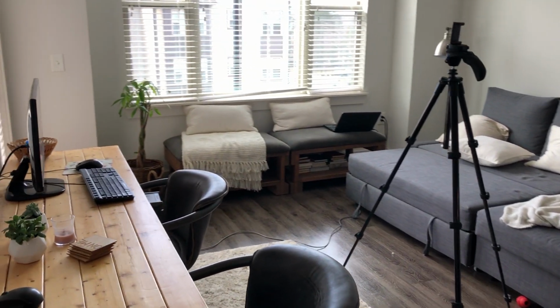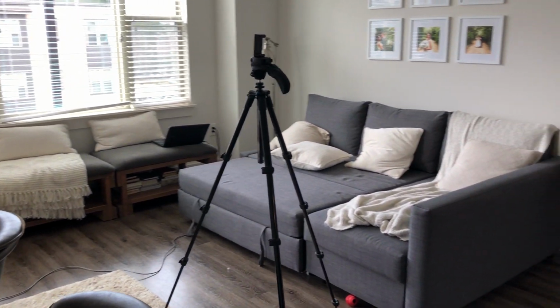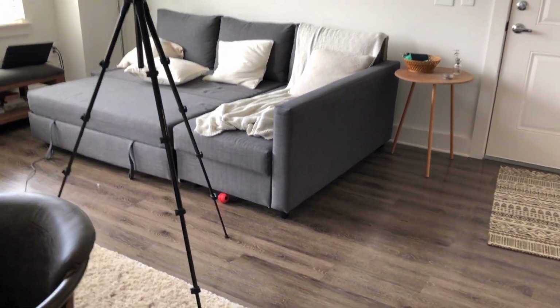So the first thing I'm gonna do is show you guys what my apartment looks like right now. I have a million dust bunnies laying around. We have to get rid of those. Let's do this. Okay guys, this is the real deal. This is what my apartment looks like today, and it's a struggle.